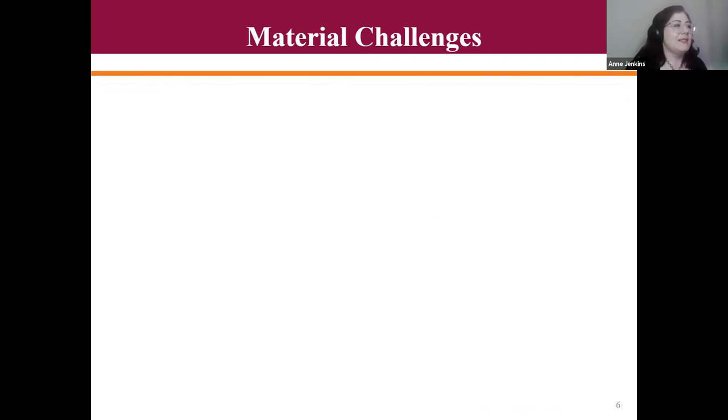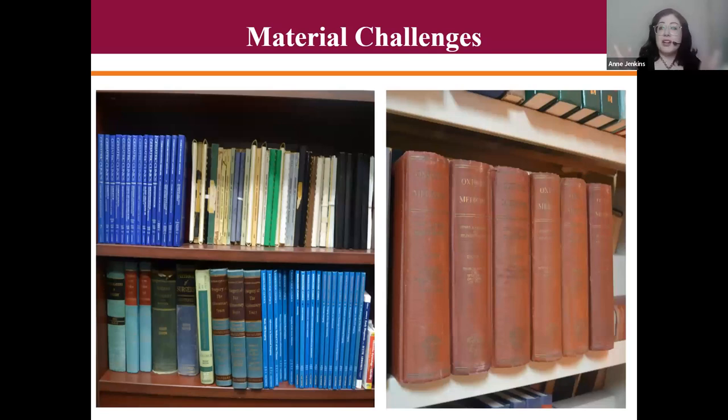Next slide, please. Now, in contrast to those two fairly well-defined ones, these are examples of the wide variety of vintage and antique medical texts that have taken up residence in our work corner. As you can tell just from those spines, there's a huge range here, from some 1990s radiology books to a wonderful complete set of 1920 Oxford medical volumes.